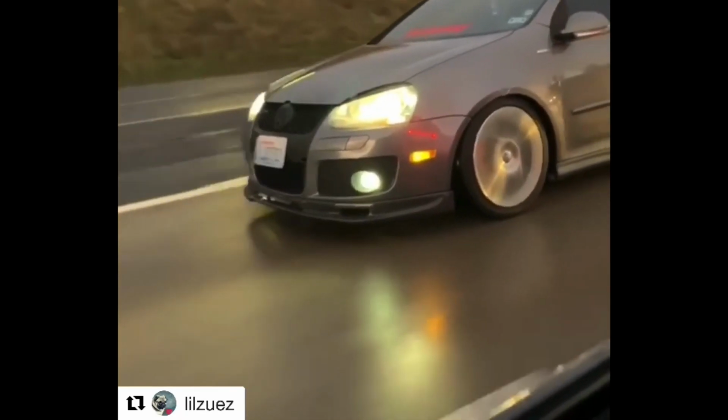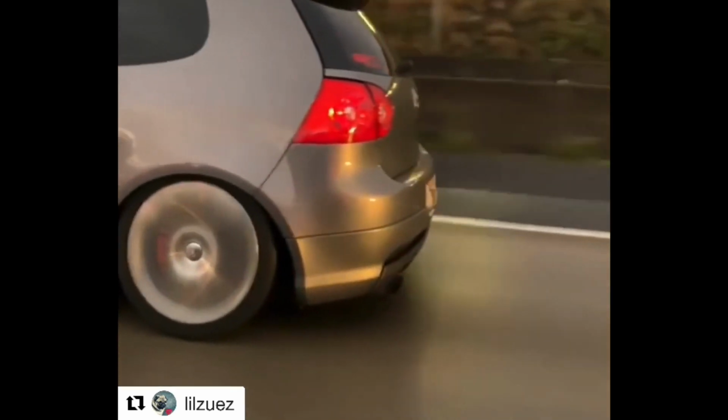The Mark V GTI is a really well-balanced car, and even though it's front-wheel drive, it makes it easy to trail brake around turns. It's a great car to have as a daily, and it's a great car on the track. I've been on track with these cars, and they're really hard to keep up with the right driver. So keep these in mind.